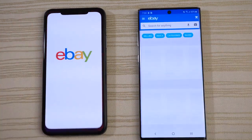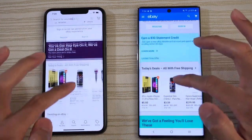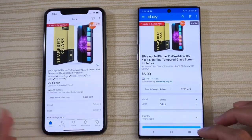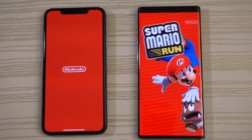And then next, we have eBay. Another pop-up here. And then let's see, let's click on this, what's this, tempered glass for the 11 Pro Max. Looks pretty good. And then some games, Mario Run.